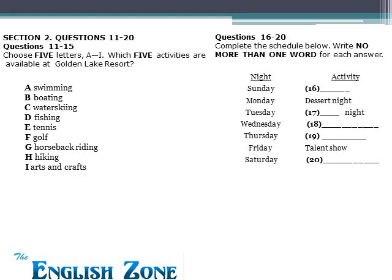Thursday nights are totally different because that's when we play games. That's especially fun for the children. The children love Fridays too because that's talent show night. Everyone gets in on that, staff, guests, everyone. It looks like you have a lot of fun at Golden Lake Resort. We do. And we end every week with big fun, with a dance on Saturday night.